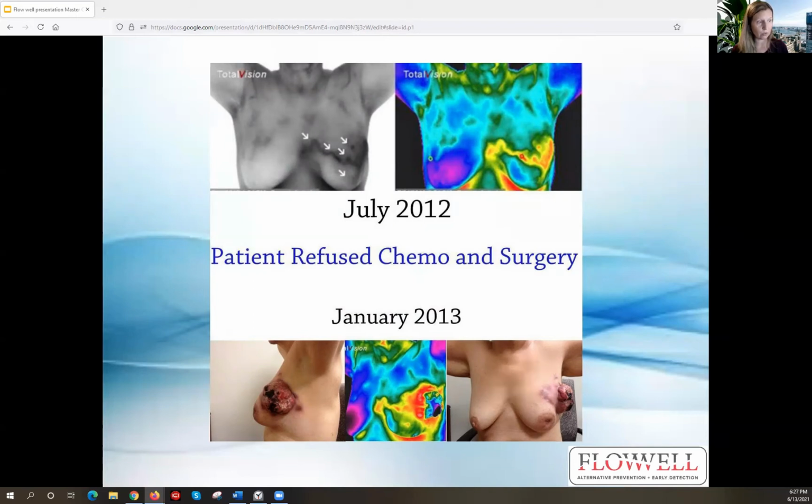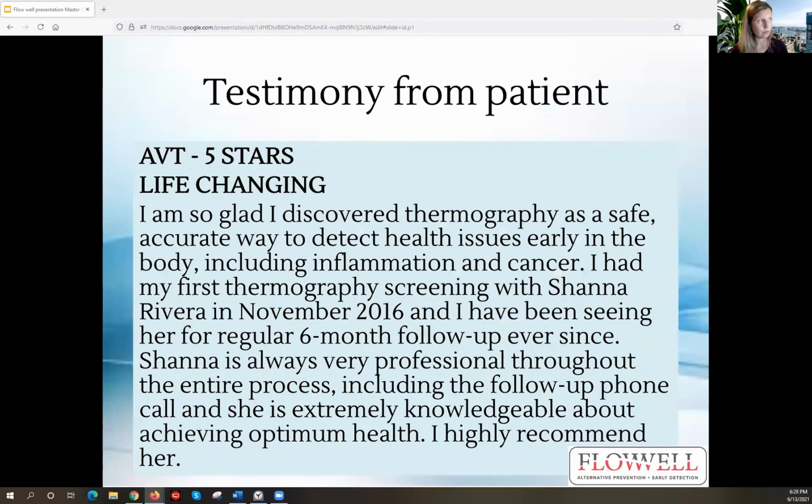This next slide is one of our extreme cases. This patient, she had refused chemotherapy and she came to see me in July of 2012. She knew she had cancer in that left breast, and you can see that this tumor grew really big. And unfortunately, she did have to get a mastectomy. She was trying a treatment that did not work for her. This was a very fast-growing tumor.